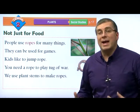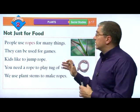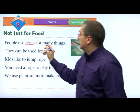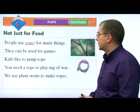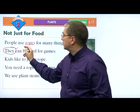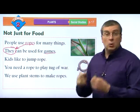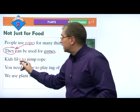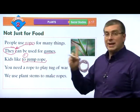Another way. What's another way we use plants not for food? We can use plants to make ropes. People use ropes for many things, right? We use ropes for many different things. They can be used, not people, but ropes, for games. We use ropes to play games, right? Kids like to jump rope. That's one game, right? That's one type of game.